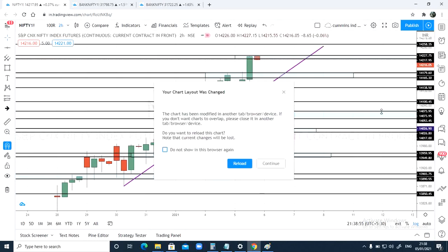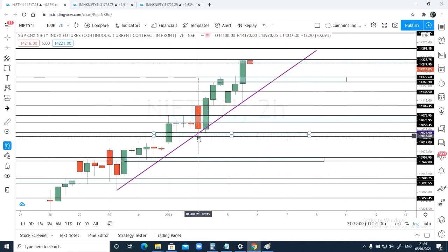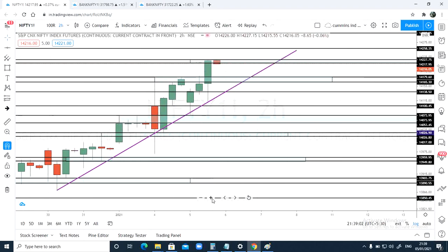Okay, I've been talking about this trend line for past 2-3 days. You can see price has been respecting this trend line and moving on the upside.